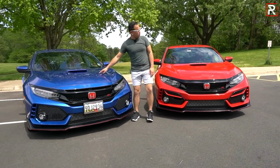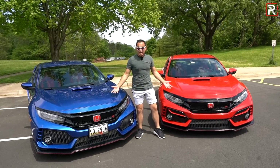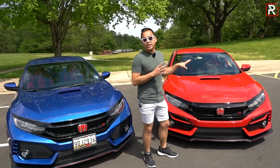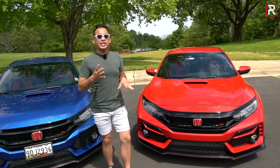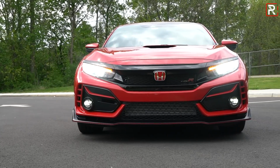Looking at the hoods, looks like the hood scoop is in the same position. They're still very much the same. It is a functional hood scoop. Of course, it helps with cooling the engine a little bit more. Honda basically says this new one will be able to keep a temperature that's around 18 degrees Fahrenheit cooler on the track in the same conditions if you're going to track the old model.